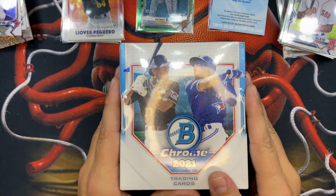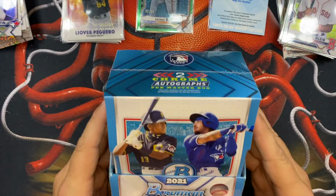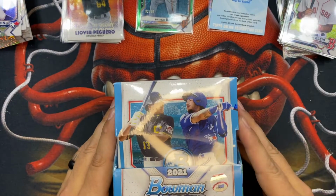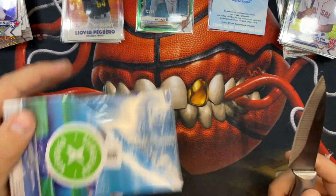should stand out. Hobby Box should naturally win. We're going to find out whether it's better to just get a Hobby Box or just go ahead and buy 2 of them. And at this point, we've already gotten 2 autos out of Hobby Boxes, so we'll see what happens. All right, let's just go ahead and get to rip.